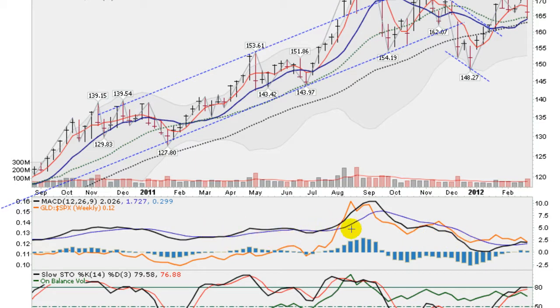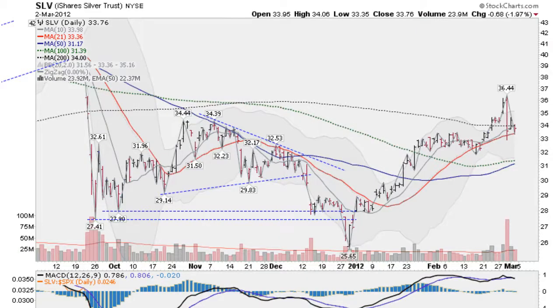So you see we have this blue line here. It came down, took out the previous lows of this blue line, and is now headed back up, and we got a crossover. This is a great predictor that gold will be in an uptrend here for the next several months. Nothing's ever for certain in the stock market, of course, but this is a very, very good sign for the GLD. Moving on to silver now.